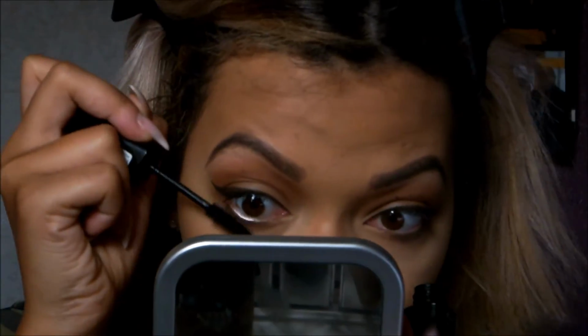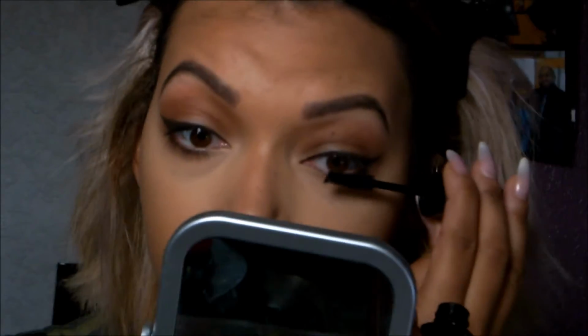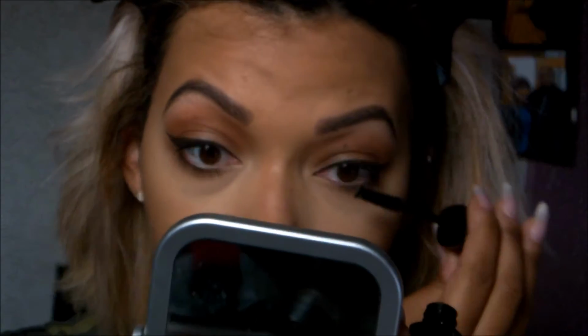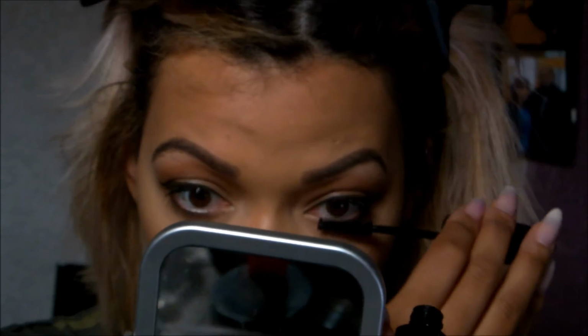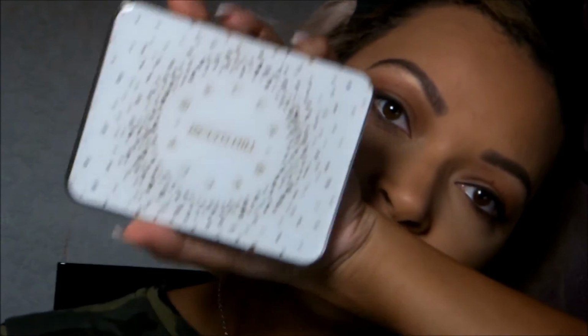I'm then just going to pop on some mascara. Sometimes I'll only put mascara on my bottom lashes because my bottom lashes are amazing. But I went for top and bottom today. And it doesn't look random if I only put it on the bottom, which I know is crazy, but it works. And then I'm going to take my face palette and apply some blush.